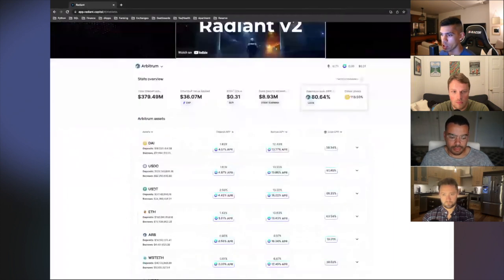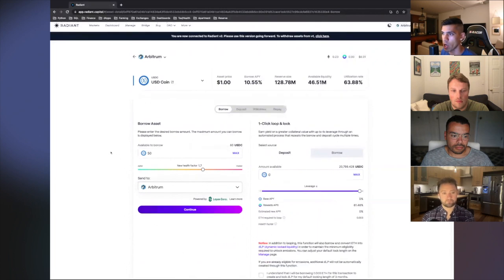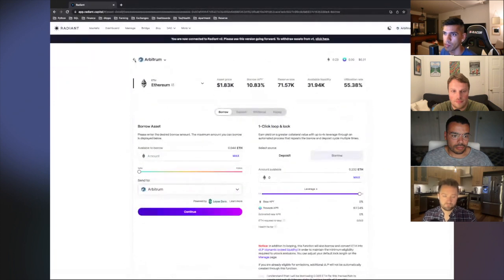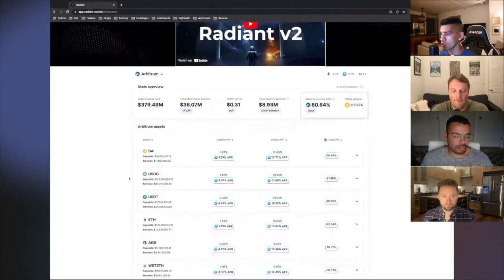Now coming back to the money market here for USDC, if I wanted to just borrow assets, I would be able to borrow up to 80% LTV on USDC. So if I wanted to borrow like 50 USDC, I'd be able to. You can see the health factor for this loan, and you can see the borrow APY on what I'd be paying to borrow this asset. Similarly, if I wanted to borrow some Ethereum, I'd be able to do that as well, or any of these other assets. As you can see, wrapped Bitcoin, wrapped staked ETH, Arbitrum, all these assets you're able to leverage up.